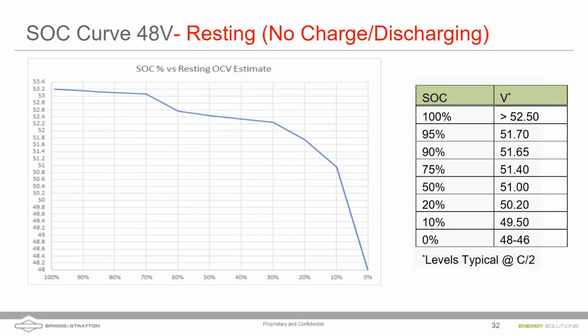battery. As you can see, as the battery is depleted by discharging, the voltage drops. It drops all the way down to about 50.2 volts. So it's not a major drop. It's about a 3-volt drop over a 90% state of charge drop. In that last 10%, it drops off very quickly. We call that the knee of the curve because you're dropping by a couple of volts, even more than a couple of volts, in that last 10% state of charge.